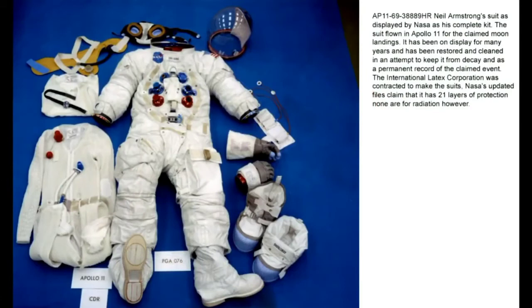This is Neil Armstrong's suit as displayed by NASA as his complete kit. The suit flown in Apollo 11 for the claimed moon landings. It has been on display for many years and has been restored and cleaned in an attempt to keep it from decay and as a permanent record of the claimed event. The International Latex Corporation was contracted to make the suits. NASA's updated files claim that it has 21 layers of protection. Interesting that none are listed as a protection against radiation, however, but I digress.